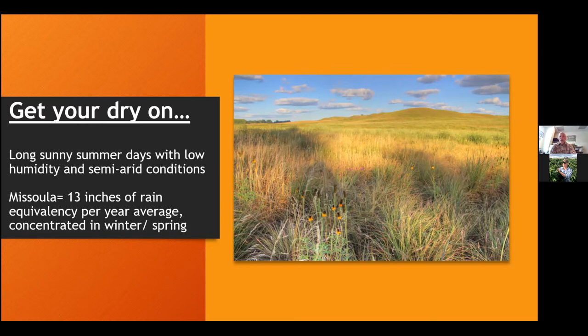So we get pretty arid, and 13 inches isn't a whole lot more than what can be classified as a desert environment. Montana has a large section of the state where we just don't get a lot of precipitation. Definitely that's to our benefit in a lot of these systems, because we can provide supplemental irrigation through drip or through some irrigation systems onto these berries and onto these crops.